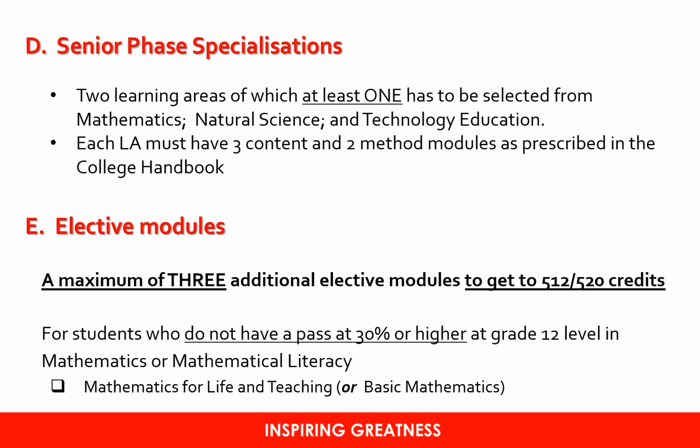For your senior phase specializations, you have 2 subject specializations. One of these 2 specializations or learning areas has to be either mathematics or natural science or technology education. Now, it is possible that you've done both of your specializations out of these 3. So if you've done maths and natural science, or maths and technology, or natural science and technology, that is okay as well. But everybody has to do at least one of these. Your other learning area can be any of the others.